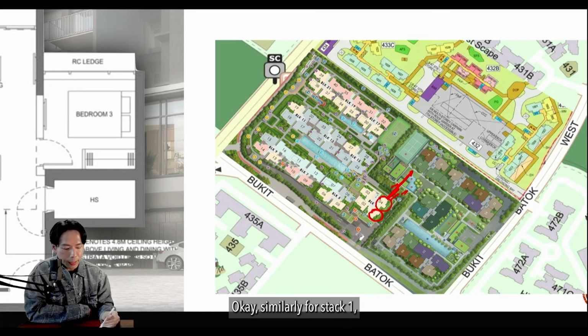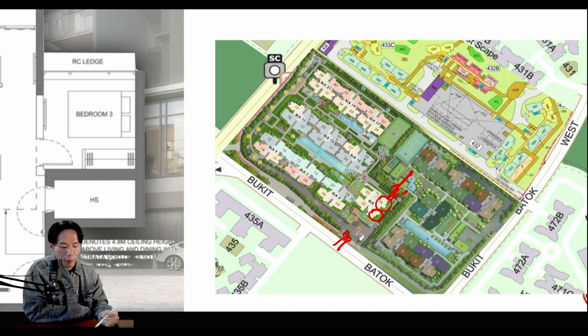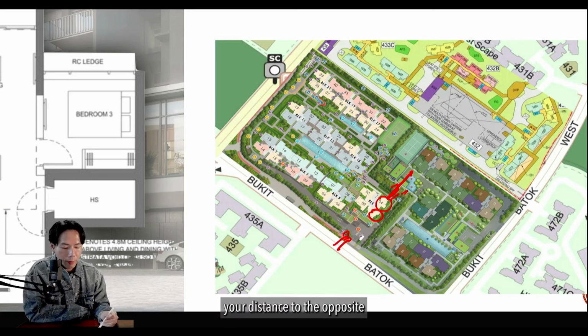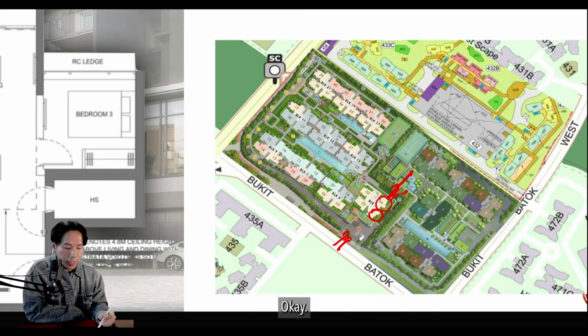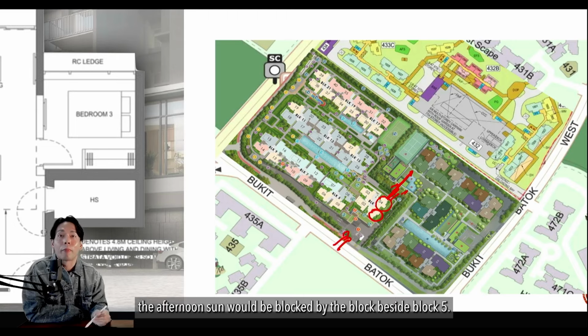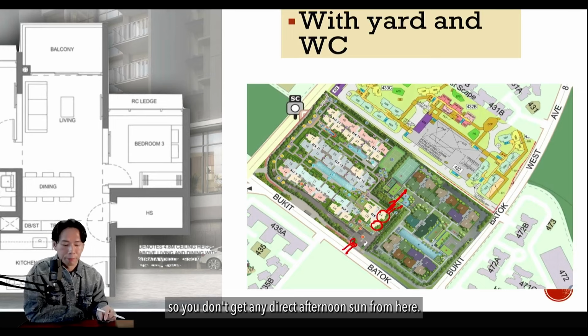Similarly for stack 1, stack 1 is also facing here. Of course, if you go for a lower floor one, just take note that the entrance to the development is right here. But if you are going for a mid-floor unit, again, your distance to the opposite is much further. So there is a potential, again, that the developer might also price this higher. Also, even though it's southwest facing, the afternoon sun would be blocked by the block beside, block 5, so you don't get any direct afternoon sun from here.